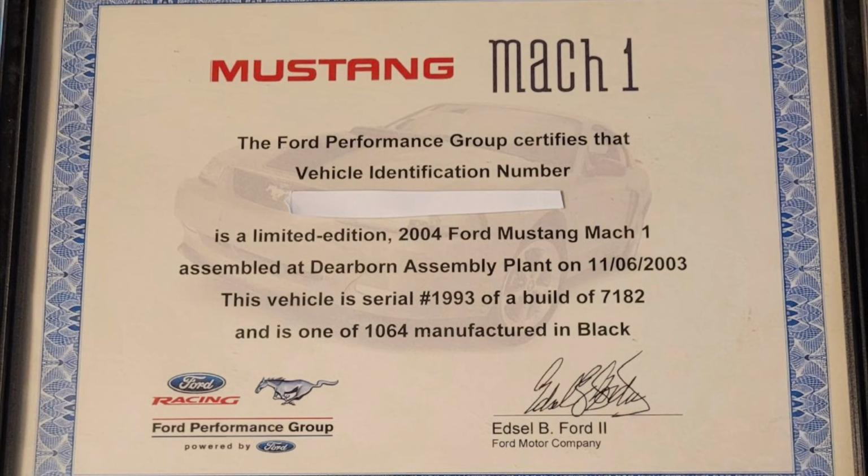This is the certificate from the Ford Performance Group, and it shows that this Mach 1 was assembled and built on November 6th, just like the Marty report was saying, of 2003. And out of the 7,182 Mach 1s made, this was number 1,993. And that this is one of 1,064 that were made in black.